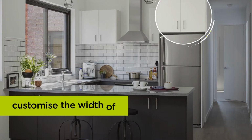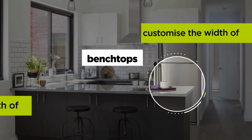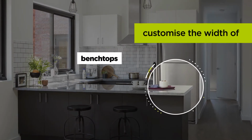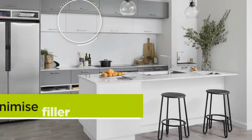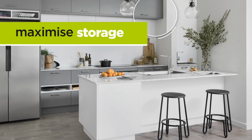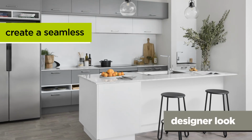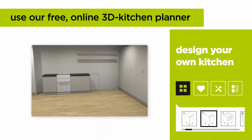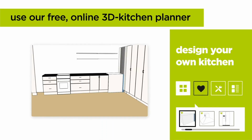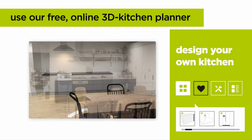You can now adjust the width of selected cabinets, doors and panels, as well as bench tops to your required size to suit any given space. Minimize the number of filler panels, maximize storage space, reduce visible joins, and create a seamless designer look. Simply use our modular, off-the-shelf products to fit out most of your kitchen and incorporate cut-to-measure cabinets, doors, and panels to fill the space perfectly.